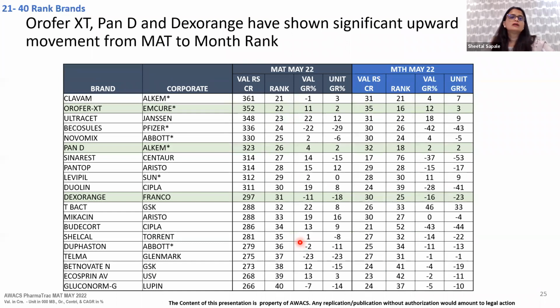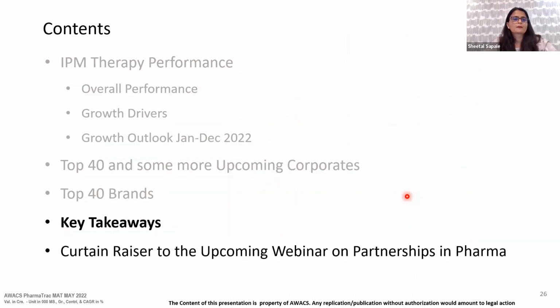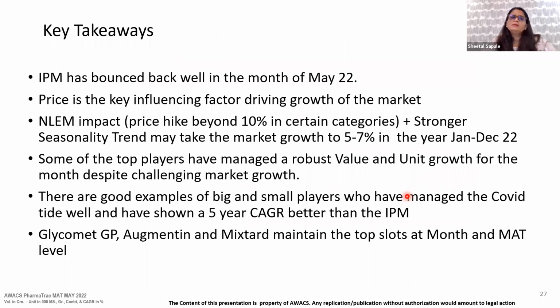Among the next rank 21 to rank 40 brands, Orofer XT, Pandy from Alkem, Dexorange from Franco. If you see the gap, the rank at a MAT level is 22, 26, 31, whereas for the month, the ranks are 16, 18, and 25. So a significant jump in ranks for the month of May for these brands. Now, if I were to talk about the key takeaways, the IPM has bounced back well in the month of May.